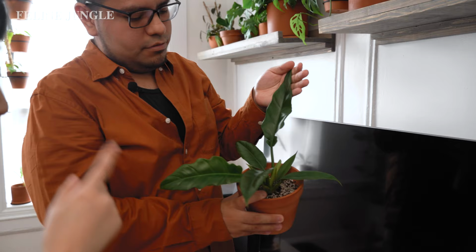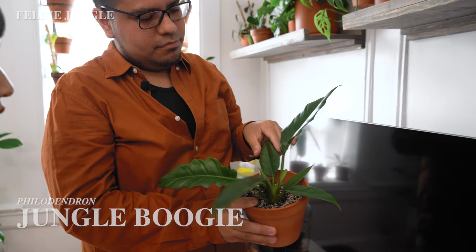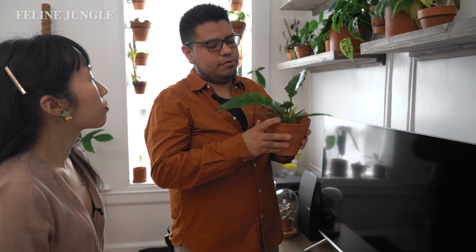Is this another Ring of Fire? This is the non-variegated one. I think this is the more common one. I've never seen this one actually. Yeah, I only heard of the Ring of Fire one. I think this is called the Jungle Boogie? Something like that. I like this one too. Yeah, the form's really nice. I think when it gets more mature, it'll get the saw. It grows as a vine, but the nodes are very close together.